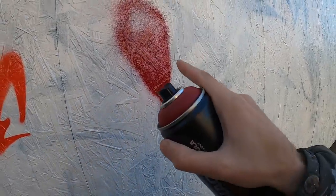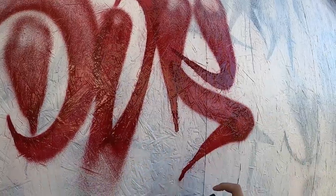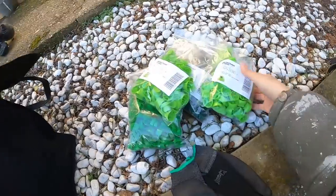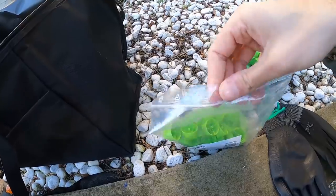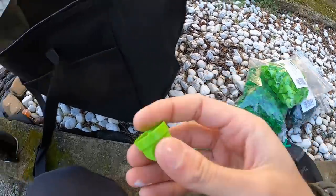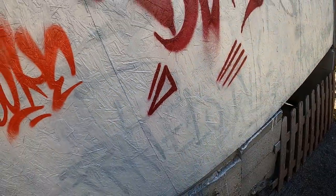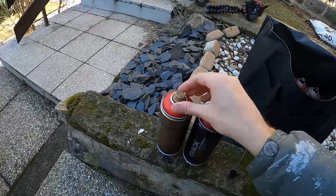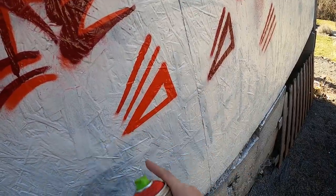Okay. This is a fat cap, definitely. Let's try a different cap. For example, the level one cap. These caps are very well known in the graffiti world. Everybody loves them. So let's see. Let's try it on the gold can. Whoa. This is very precise.